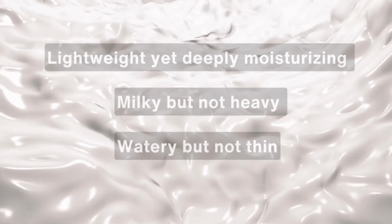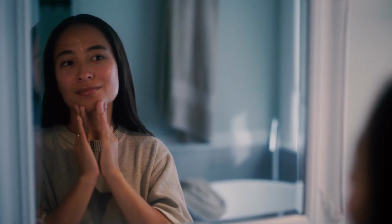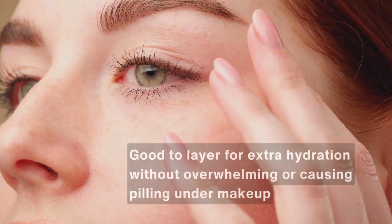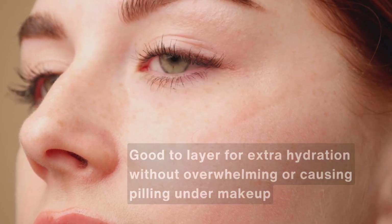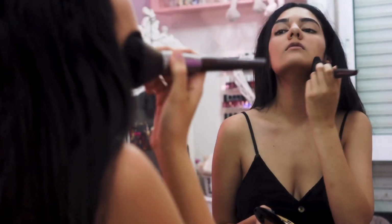Speaking of texture, this is where things get really interesting and, honestly, a little bit magical. Users describe the consistency as lightweight yet deeply moisturizing, milky but not heavy, watery but not thin. It's this paradoxical texture that seems to defy logic but works beautifully in practice. The product absorbs quickly without leaving any sticky residue, yet provides that coveted dewy finish that screams healthy, hydrated skin. Multiple users mentioned being able to layer this product for extra hydration without it ever feeling overwhelming or causing pilling under makeup.